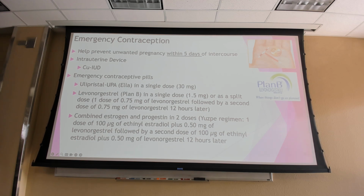So then we have contraceptive pills that we can use for emergency. Ulipristal is going to be the most effective oral option. This is a one pill, one dose regimen, but it does require a prescription. It can be taken up to 5 days after unprotected intercourse. Less effective is levonorgestrel, or Plan B. That is over the counter; they need to go to the pharmacist to get it, and they take a 1.5 milligram dose, one dose, or they can take 2 doses.